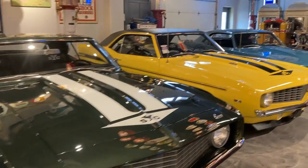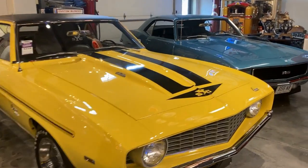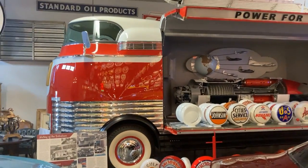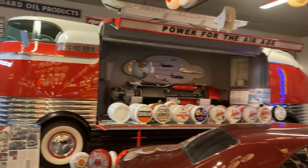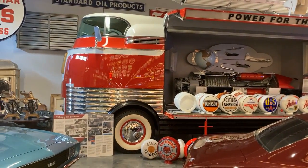I think they said a total of 17 Yenkos total, or 17 COPOs including Yenko. And then you can't miss this. You have the Futureliner bus. So this is the one that Kindig redid for his TV show.